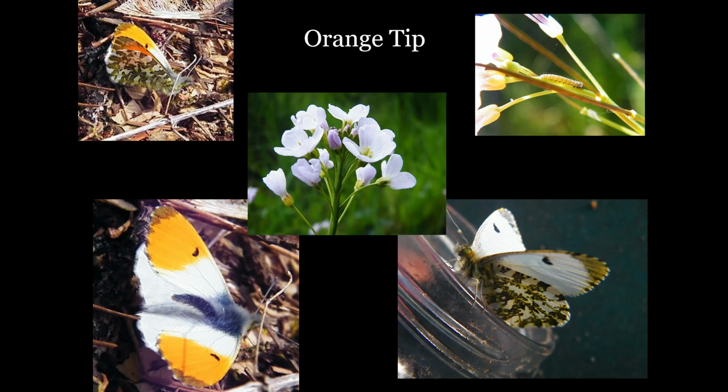The orange tip is another butterfly which benefited greatly from letting the grass grow in May. It relies on the plant you can see in the center, known as cuckoo spit, cuckoo flower, or lady smock. These flowers bloom primarily in the month of May. A tiny egg is laid near a flower. It changes color as it gets older until it's orange, soon before it hatches. On the right, you can see a very magnified caterpillar. Male and female butterflies can be distinguished by their wings. The male has the distinctive orange tip, whereas the female's upper wings are white with some black markings.